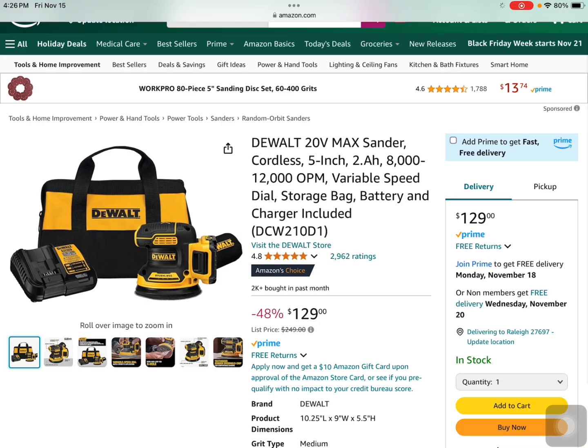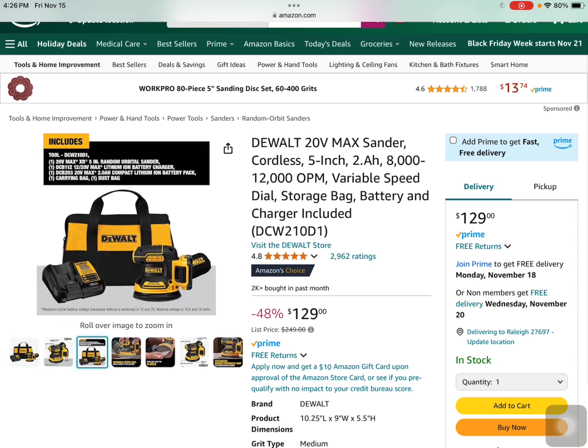All right, this is another Amazon deal. This is a DeWalt 20-volt max sander. It's a 5-inch, 2 amp hour, 8,000 to 12,000 OPM variable speed. It has the storage bag, battery and charger included. This is going to be 129. It's 48% off, so it was 249. And with this, it looks like you're getting the random orbital sander, the lithium ion battery charger, battery pack, carrying bag, and the dust bag as well.